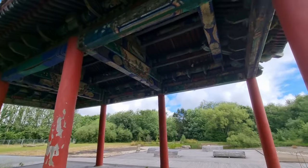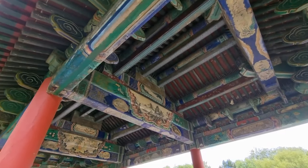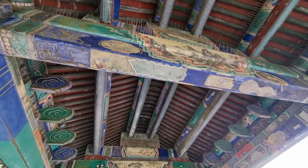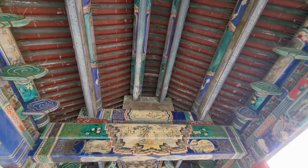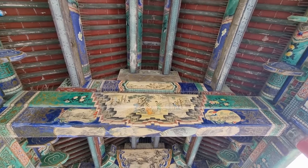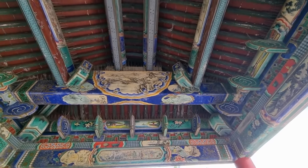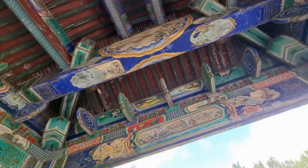Underneath here, look at these little details on that. Look at that. I'm assuming that is hand painted. Yeah. Wow.